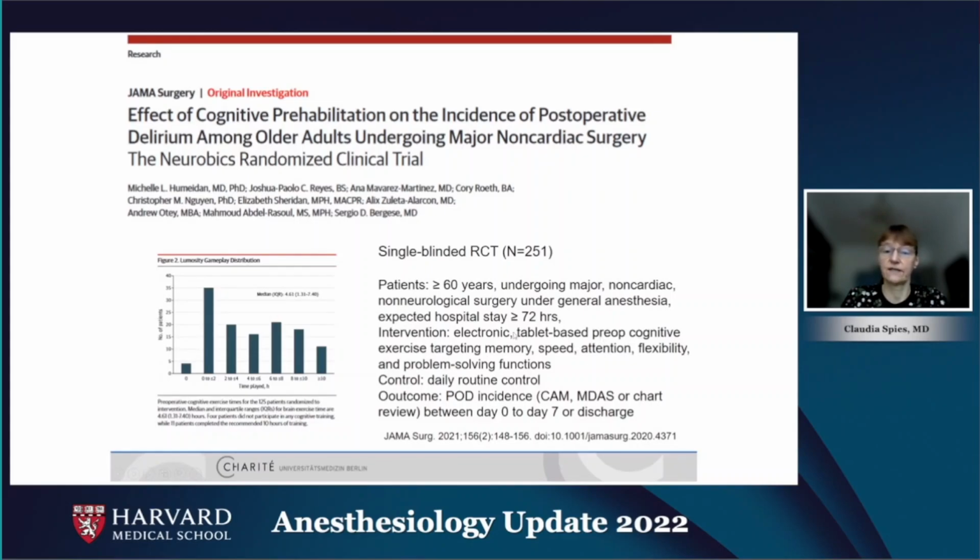For example, here, patients above 60 years undergoing major non-cardiac surgery received intervention with electronic tablet-based preoperative cognitive exercise training, targeting memory, speed, attention, flexibility, and problem-solving functions.